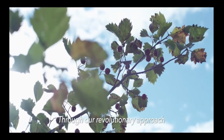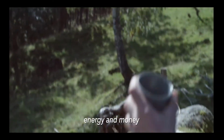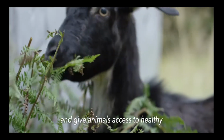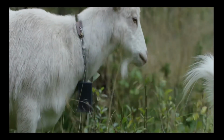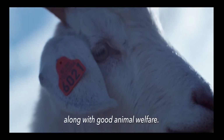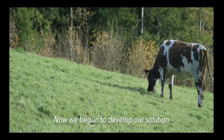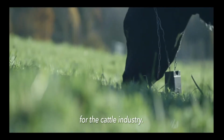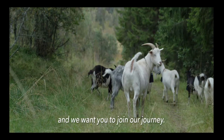Through our revolutionary approach, farmers can now save time, energy, and money, and give animals access to healthy and varied pastures. With over 2 years of large-scale testing, we have successfully proved function, along with good animal welfare. Now we've begun to develop our solution for the cattle industry. We're just getting started, and we want you to join our journey.